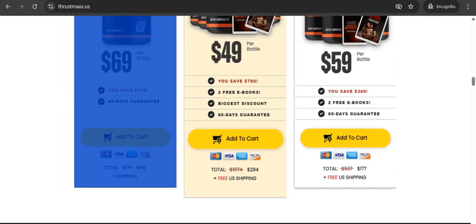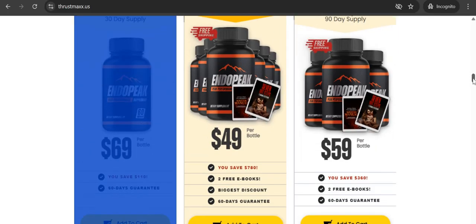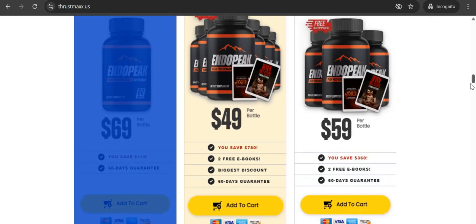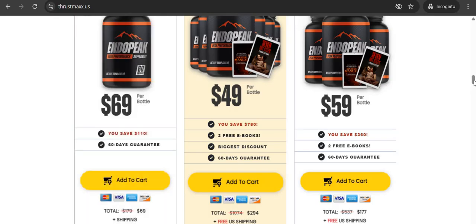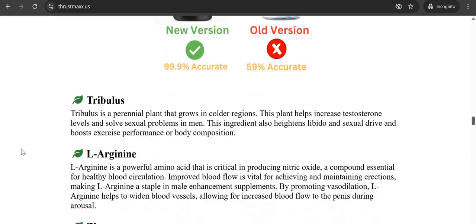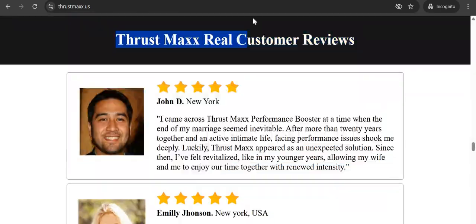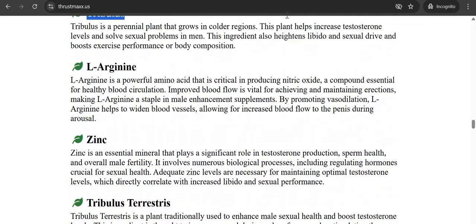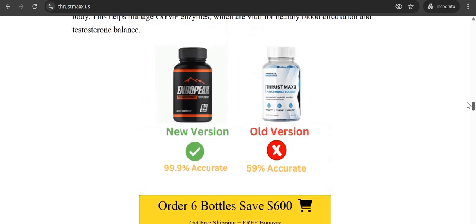Look closely at the product images. Are they high quality and professional, or do they look like stock photos? Scam websites often use stolen or low-quality images that don't actually represent the product. Also, check the product description. Does it clearly list the ingredients and benefits, or is it vague and generic? A trustworthy supplement like ThrustMaxx should have detailed, transparent information, including ingredients, usage, and benefits.